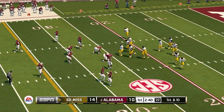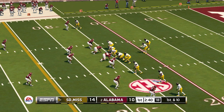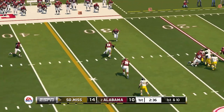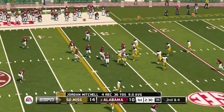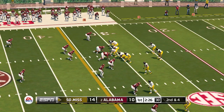The last time out, they were able to pick up big chunks of yards through the air. You wonder if they'll go back to that same strategy or will they start to lean a little bit more on their ground game. Got it. And he goes down quickly. That'll make it 2nd and 4. Southern Miss holds a 4-point lead.